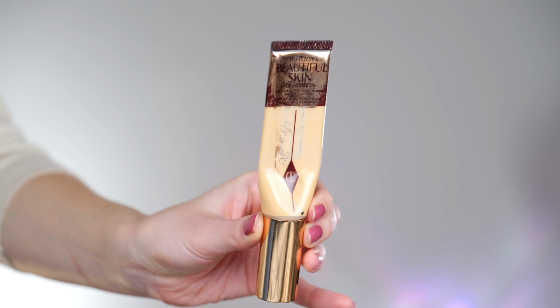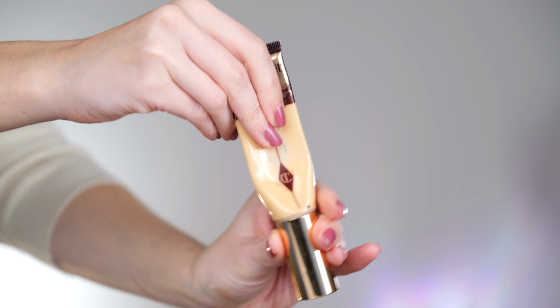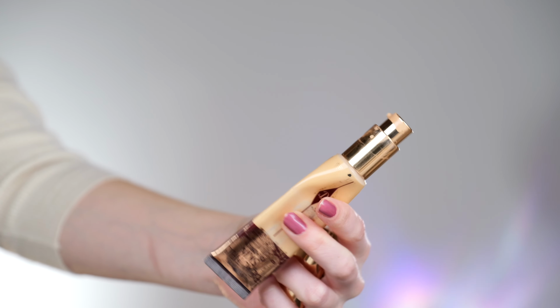Now let's start. I'm doing a comparison between these two foundations. This is Beautiful Skin foundation from Charlotte Tilbury. Once it came out, I immediately bought it and I have been loving it since then. But most makeup lovers were complaining that this is too heavy for them. I believe that most of them were oily skin type or normal to oily skin, but if you are very dry, this is really nice because dewy looking skin lasts throughout the day and it doesn't dry on your skin.